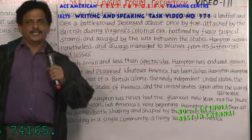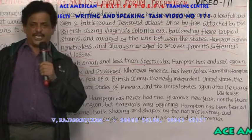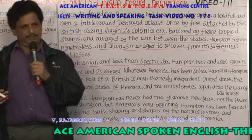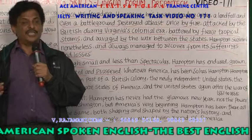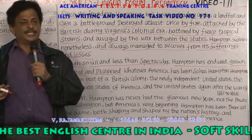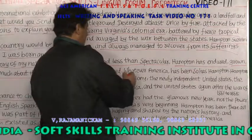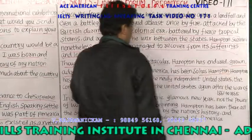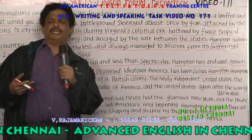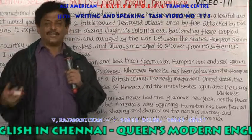Chennai city is called the Detroit of India, isn't it? Detroit, car manufacturing hub, software industry hub, educational hub, hospital. People from all around the world come to India, especially to Chennai, to get treatment, because the expense of medication is very cheap compared to any other country or any other state in India. So here, whatever America has been, so has Hampton. America has grown rich, met with depression, met with recession. So what America is, Hampton is. So Hampton reflects America. America reflects Hampton town.